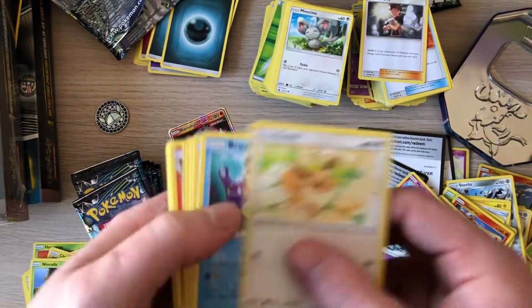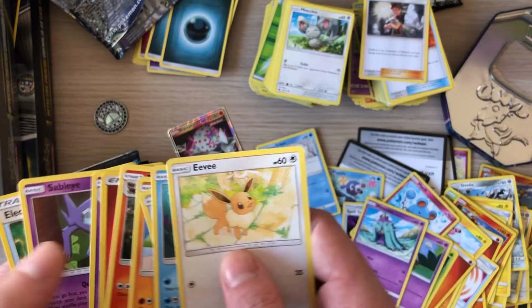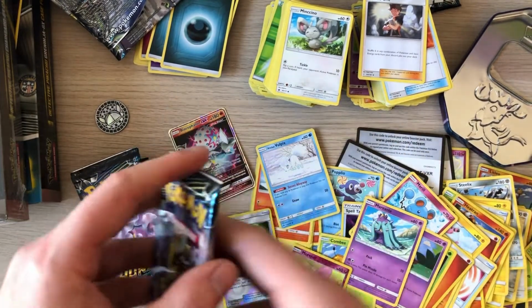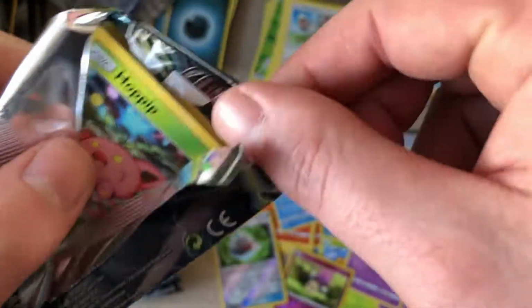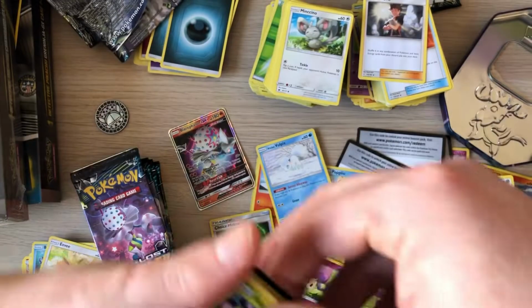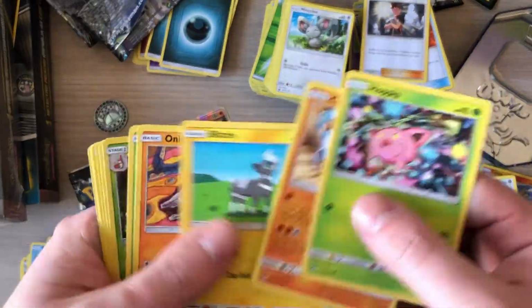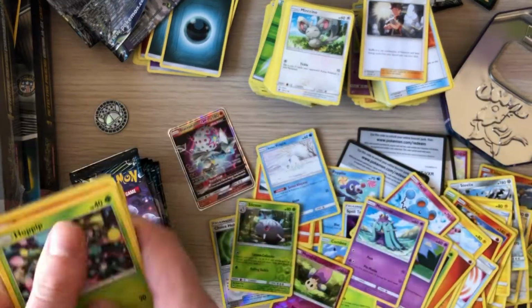I've got another green code. No. Got Choice Helmet Reverse. And a Pyro. So one decent GX pulled so far. This looks like green to me, just from the border. Yes and no. Got Silcoon Reverse. And then a Moltres behind that.